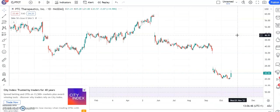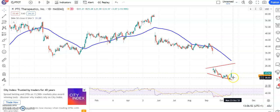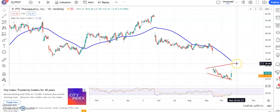Next situation is PTC Pharmaceuticals, and yet another broadening triangle base. Gapped up here as well, so it's a bear trap gap reversal from below the initial October support. Above that, around the $20 mark, we're looking for up to $29 by the end of next month. And the more we can stay above recent neckline resistance around $22.60, the better for the bullish cause.